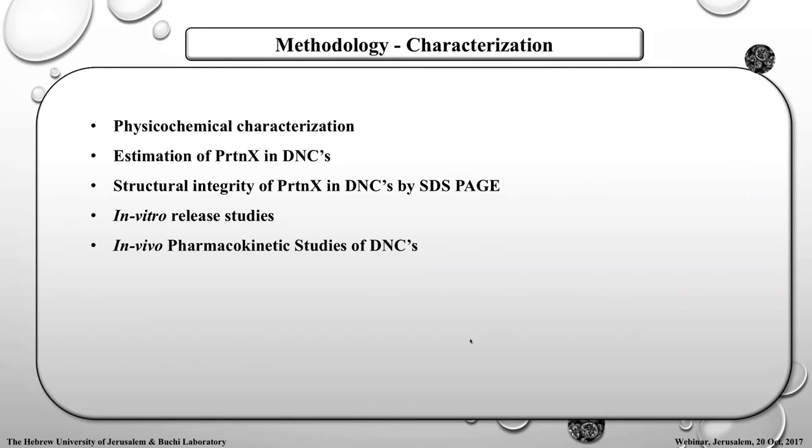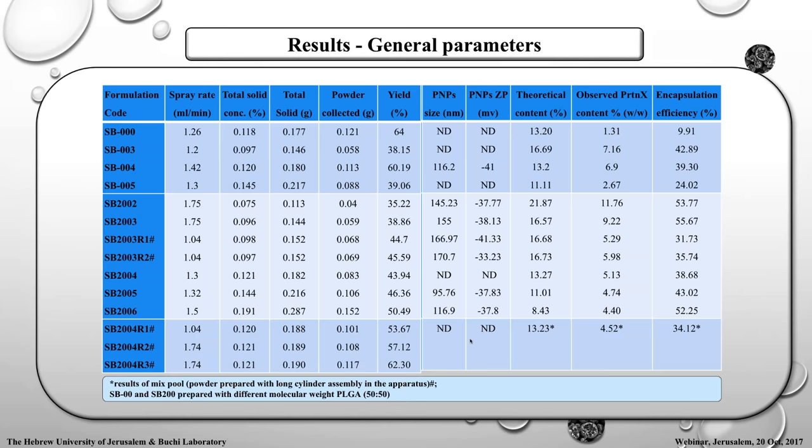After preparation, we characterized the particles, and here we can see some of the physicochemical parameters. This includes the amount of powder which we collected during the preparation of DNCs by using the Buchi B90 HP. Based on our experience in our lab, the Buchi B90 HP helps to increase the yield efficiency. For example, we were able to achieve almost 100 mg of powder in one batch, unlike what we have seen in the previous Buchi B90.